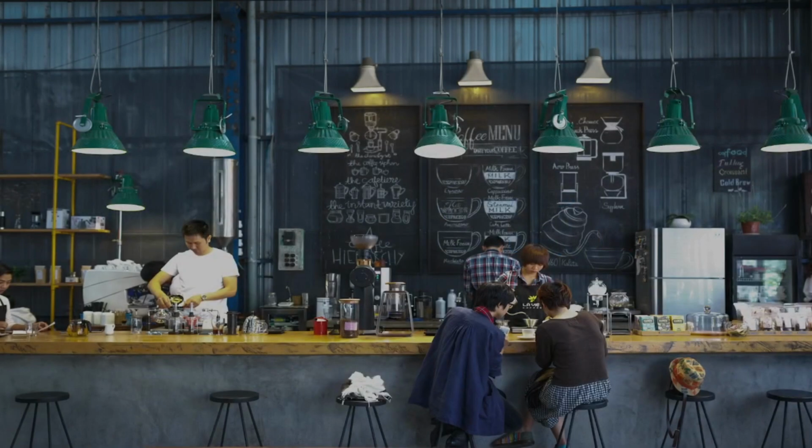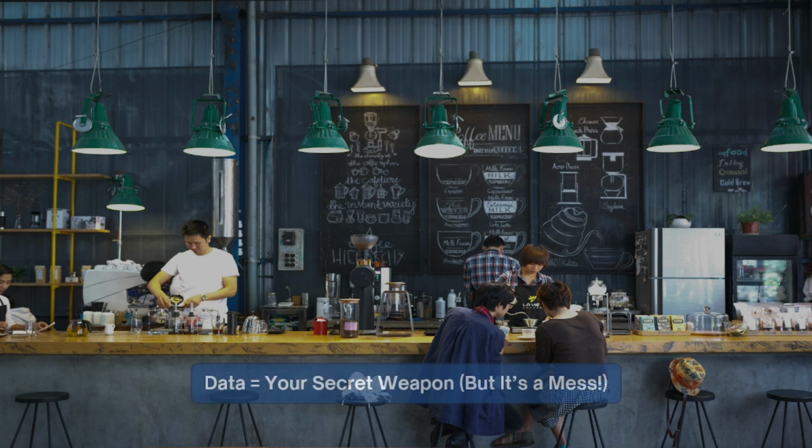Let's start with something we all love: coffee. Imagine you own a coffee shop. Every day you track sales, customer preferences, and inventory. That's data, your secret weapon. But here's the catch: data is messy. It's scattered across spreadsheets, apps, and receipts. How do you turn this chaos into actionable insights?